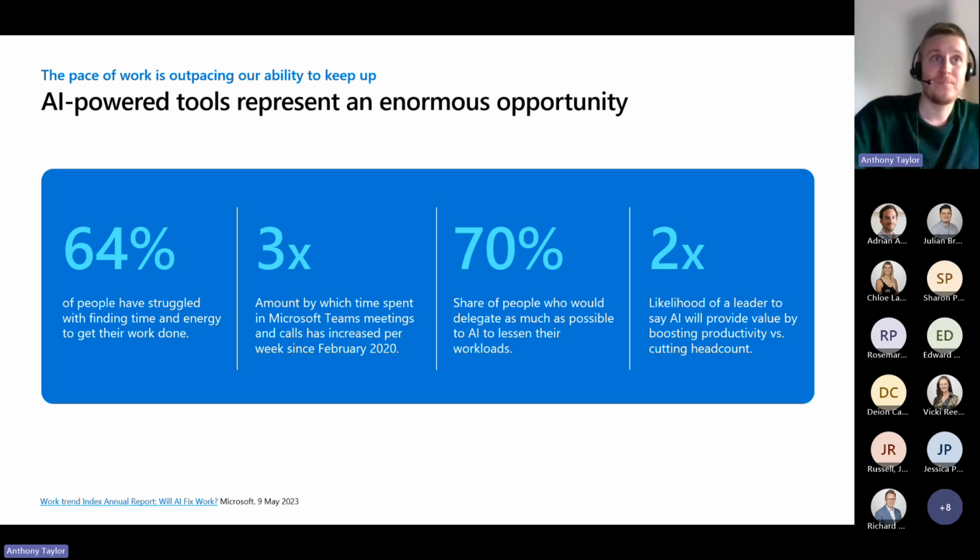The other thing to look at, 68% of people say they don't have enough uninterrupted focus time during the workday. Obviously that hurts creative thinking again. You can see here the amount of time spent in Teams meetings has gone up 3 times since February 2020. So that's not only the work pressure, but then you've got less time to do this stuff. What has this led to?